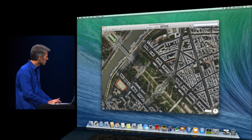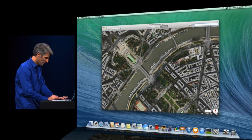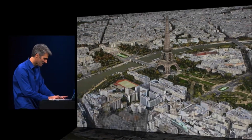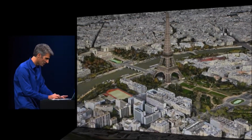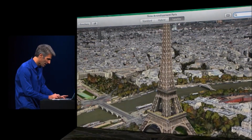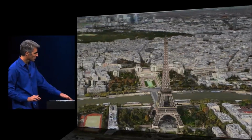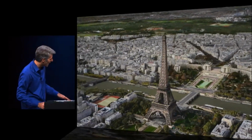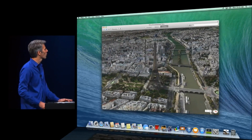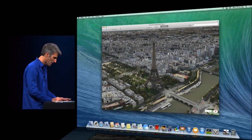So we can see the Eiffel Tower. Can go into tilt it over. It's the Eiffel Tower right there. The flyover data is just beautiful. And, of course, I can even rotate around Paris. Look, you can even see through the Eiffel Tower as it rotates into the area of the city below. The data is just gorgeous, the new flyover data. It's really amazing on your big Mac display.